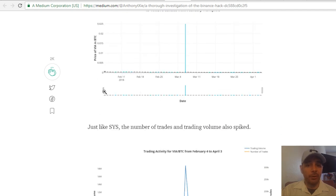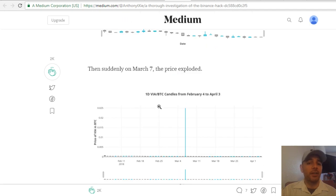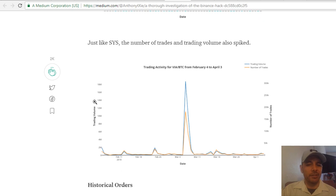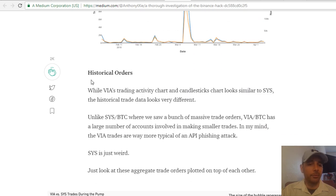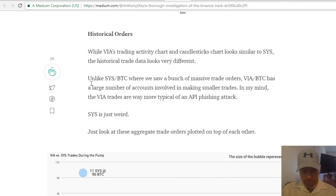March 7th, the price exploded. Just like Sys, the number of trades and trading volume also spiked. Sorry, it didn't come around the same time, but it did almost the same thing. But there are some differences, and I'll show you here in a second. While Via's trading activity chart and candlesticks chart look similar to Sys, the historical trade data looks very different.